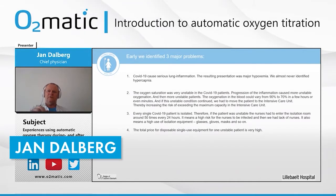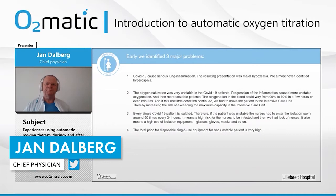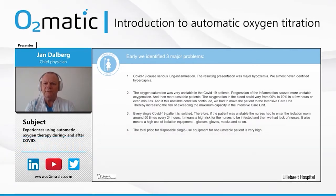But early we identified three major problems, maybe three or four. First, the serious lung inflammation resulted in major hypoxemia, but we almost never identified hypercapnia. Second, the oxygen saturation was very unstable in the COVID patient. And progression of the inflammation caused more and more unstable oxygenation and more unstable patients. The saturation in the blood could vary from 70 up to 90 in a few hours or even minutes. And if the patient was unstable and it continued, then we knew, okay, then we have to move the patient to the intensive care unit.